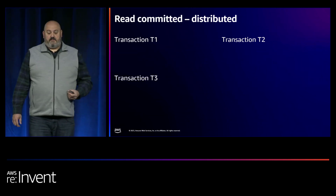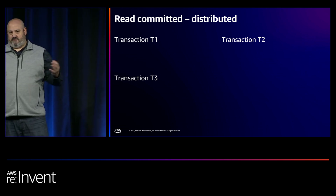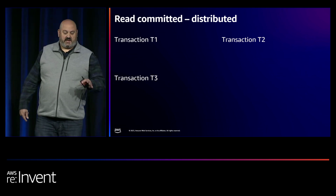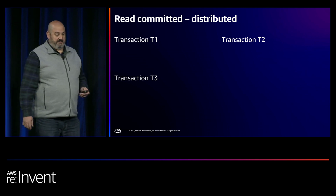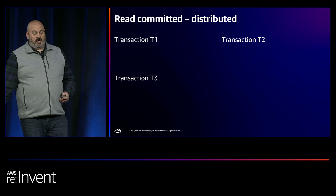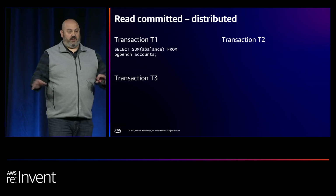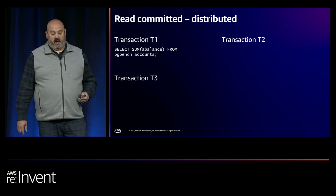Let's talk about read committed. If we did repeatable read, read committed is easy, right? But there's actually a really cool case I'm going to show you here. T1 is going to sum the balance of all the accounts in our bank. He's going to do a sum operation.